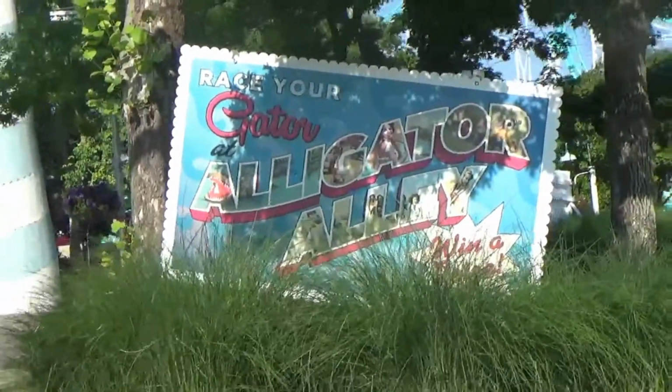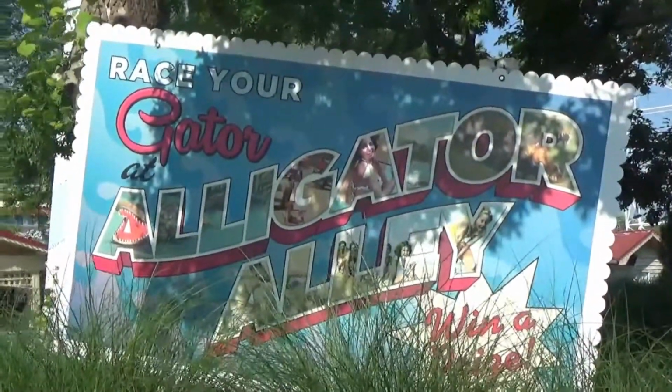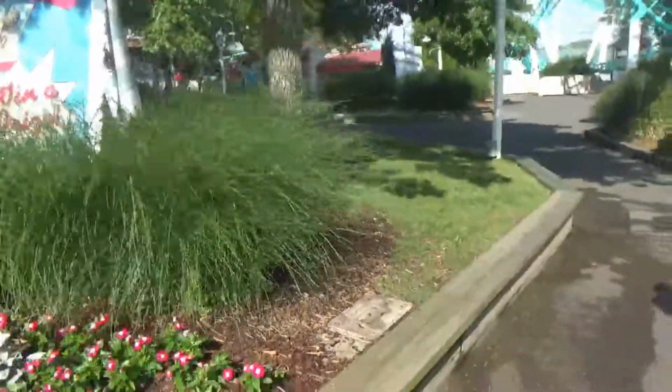Yeah, this is a neat one. Race your gator at Alligator Alley. I don't know what that is. I think it sounds like it might be a mini golf course, not mini golf, a go-kart track or something. Don't quote me on that because I'm just speculating.